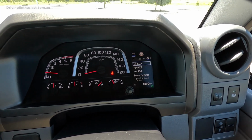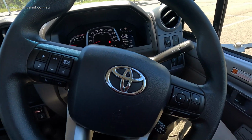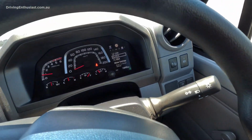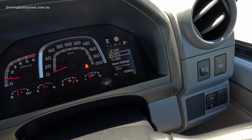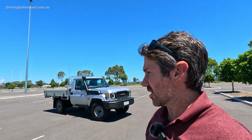Turn your lane keep off and lane departure warning and everything off if you want to. You can do it from this button too, actually. You just hold that down and that little green symbol will disappear. All right, we'll go for a drive now and then we'll get stuck into the performance testing.